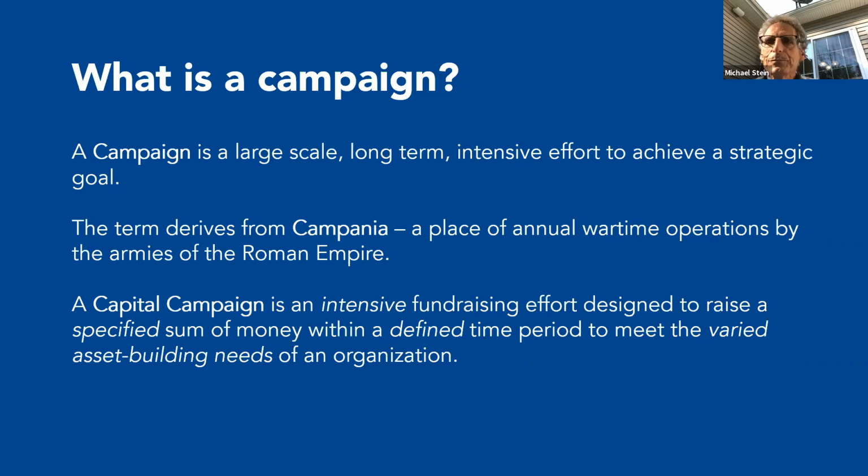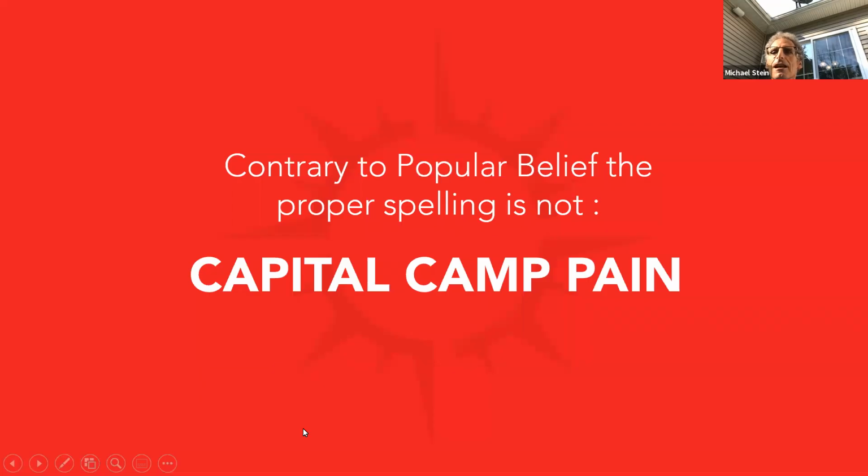The next slide, contrary to popular belief, if we can get the next slide, the proper spelling is not capital campaign, although there is indeed an element of pain that's involved in this. This is tough work. For those of you who've been in development for a while and not done a capital campaign, you will find this the most, in some ways, painful, but also rewarding period of your professional career. And it really is a defining element of your professional career as well. So with that, we'll move on and talk about why we do a capital campaign. Next slide.